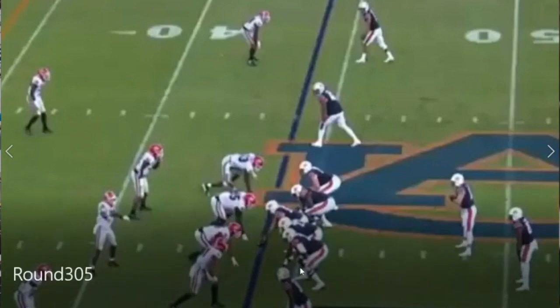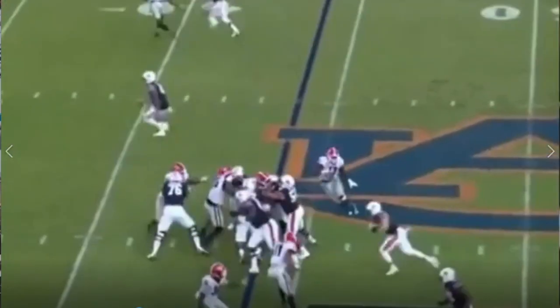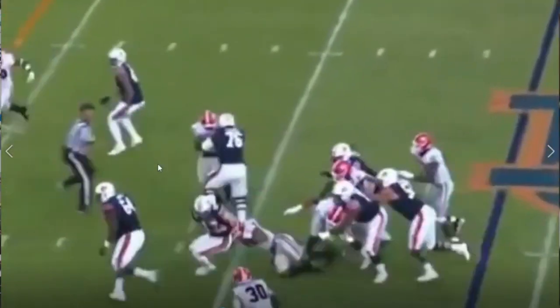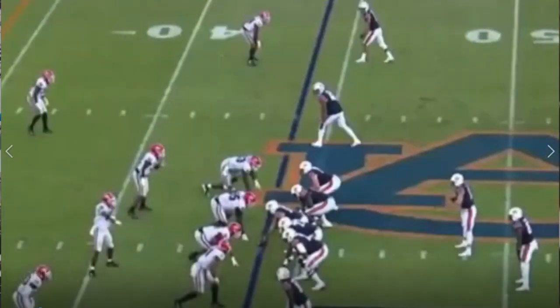We're going to take a look at him in the run game now here too, all right? You're going to see him chip off, boom, and up. Getting up in that linebacker, and look, that linebacker doesn't have a chance. All right, watch him drive this dude. That guy's on skates, all right? Going nowhere.